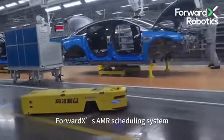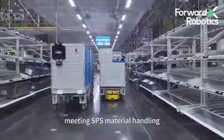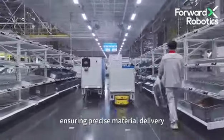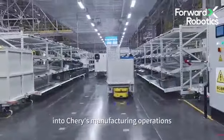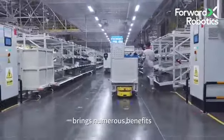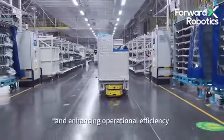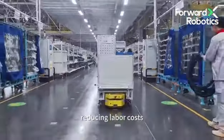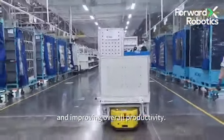ForwardX's AMR scheduling system coordinates the entire delivery rhythm, meeting SPS material handling, ensuring precise material delivery. The integration of ForwardX's AMRs into Chery's manufacturing operations brings numerous benefits, streamlining material handling processes and enhancing operational efficiency, reducing labor costs, and improving overall productivity.